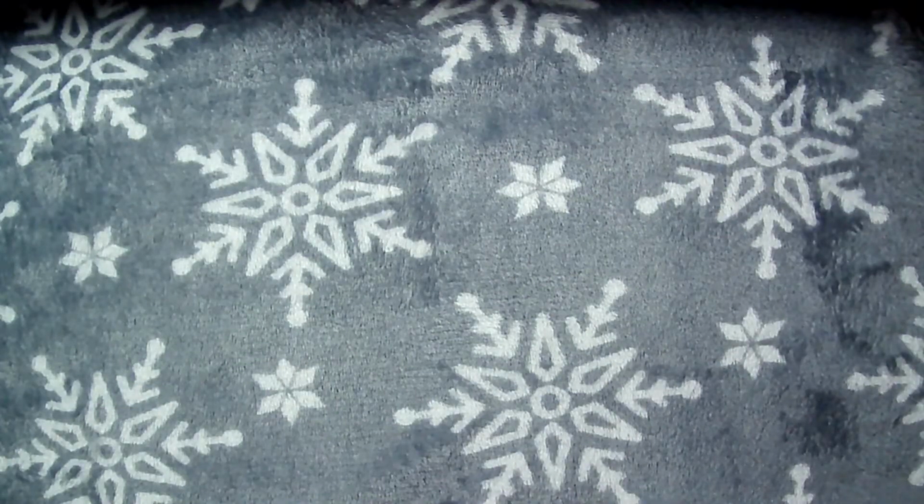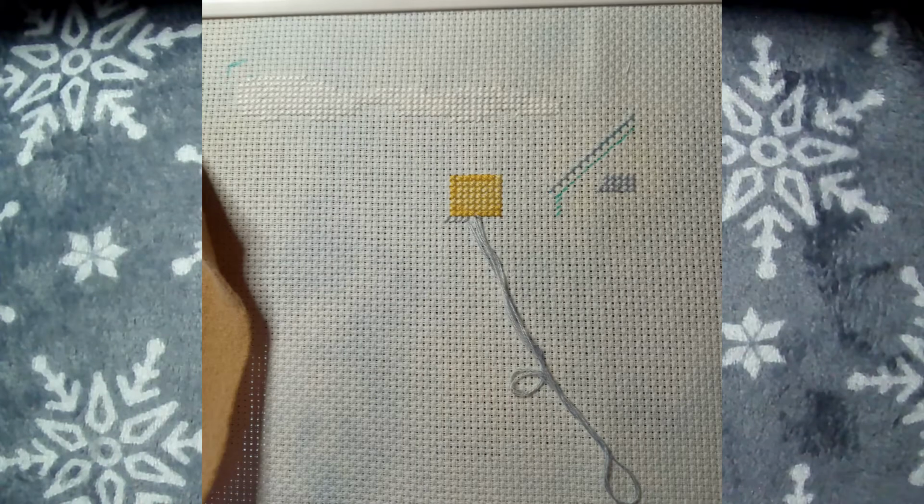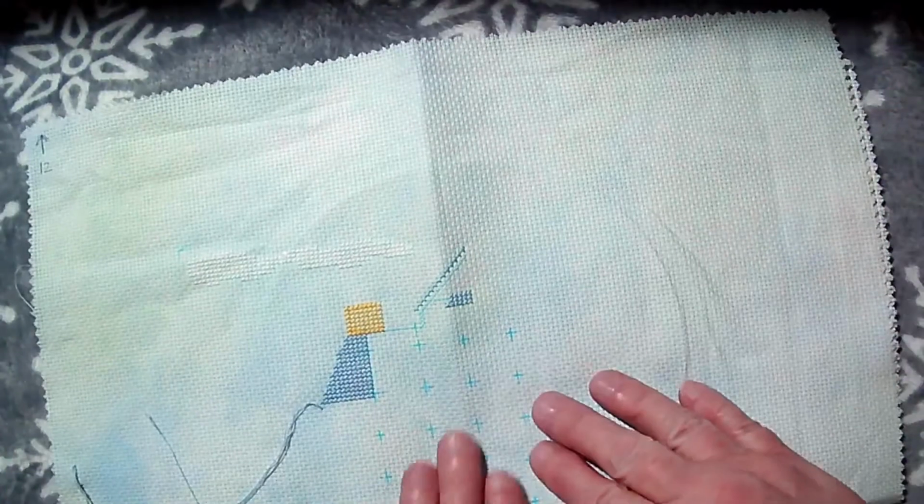The next one is Summer Cottage, also by Alma, Lynne, Hayden. This one is on Charles Craft Morning Dew, number 747, that I got at Michael's. And I've just been working on the roof.